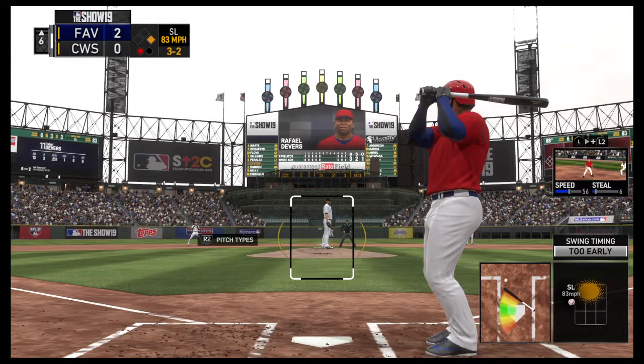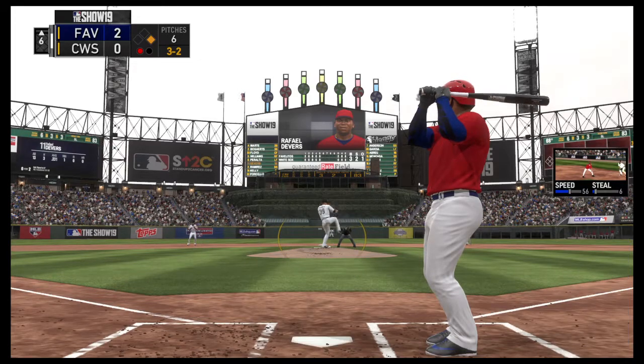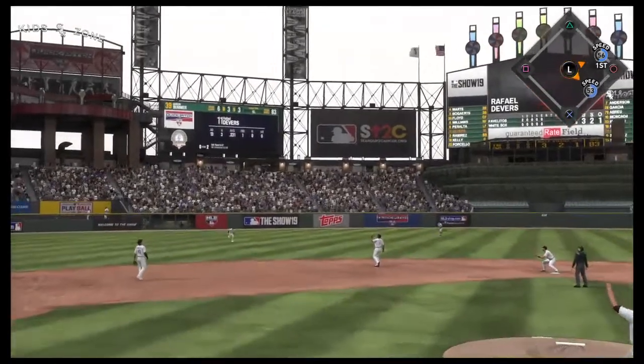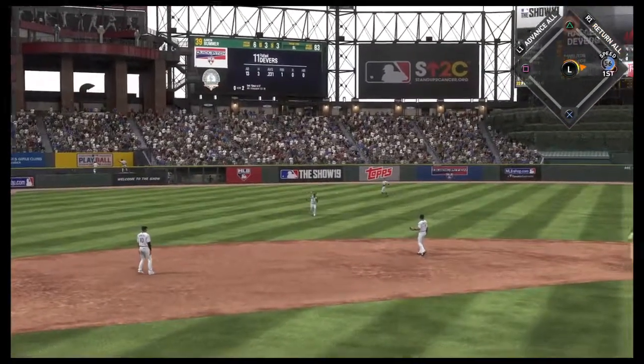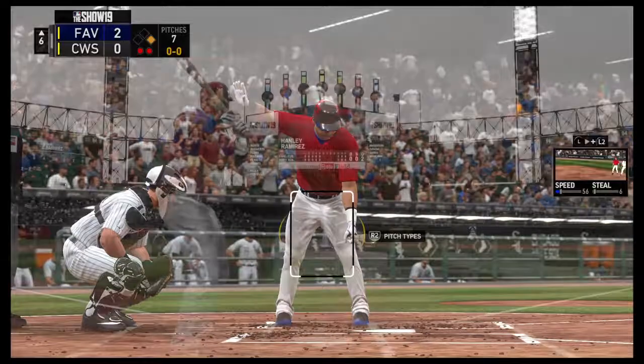3-2 the count for Rafael Devers. You got a full count. Here's a swing and a ball hit into the air to left center and shallow. Garcia comes on and makes the catch in shallow left for out number 2.